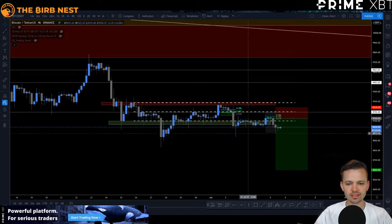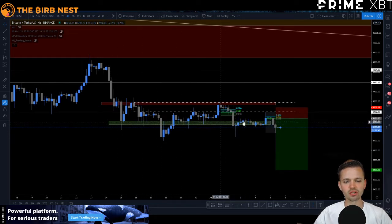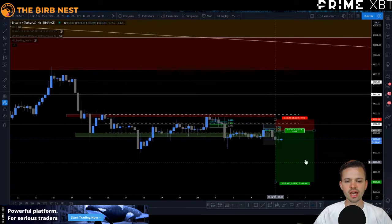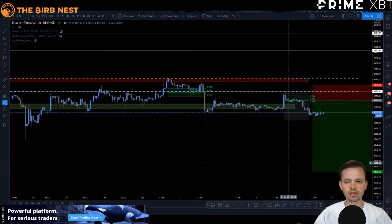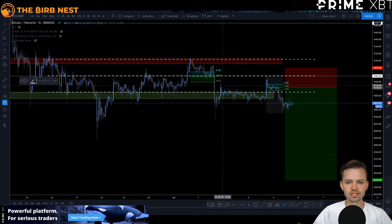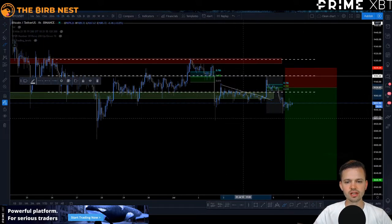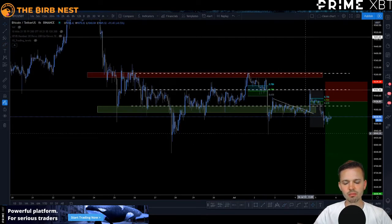We then had a dump straight down to range low, this support we got here, the green box support right here. And a lot of people, let's take a look at the hourly here, I saw a lot of people on Twitter shorting this area because you had lower highs going into the support, and it kind of looks like it's really about to break down, right? And what happens when you get that?